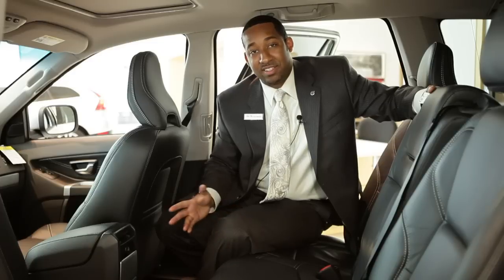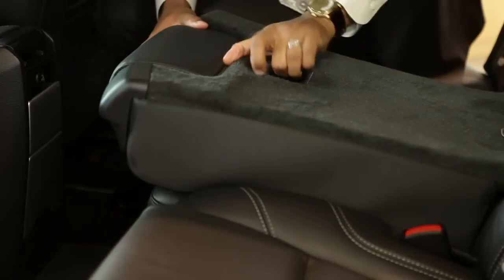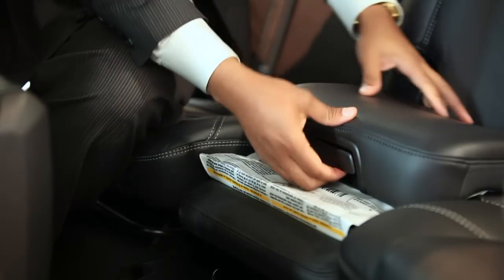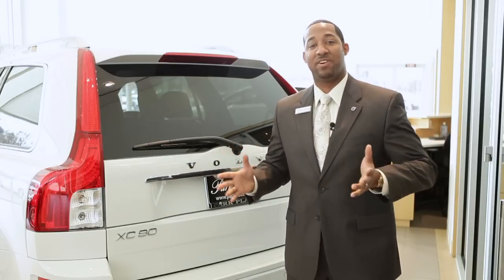One of the things that the XC90 is, it's versatile. So with the second row having the ability to fold down flat, just like you see here, you can also use this same center seat as a booster. This is standard on every single XC90. It's perfect for your youngsters who are too big for car seats, but too little to just be in a regular seat.